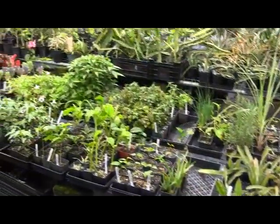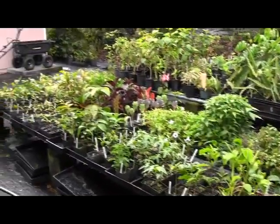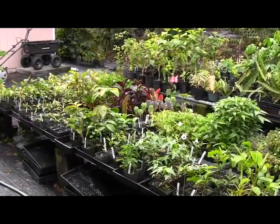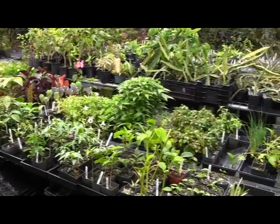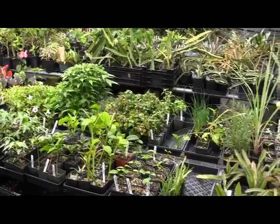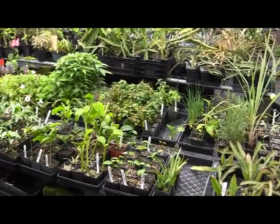So let's take a look out here at some of the stuff that I'm growing and maybe give you some idea of how I'm presenting it. There are so many ways that you can lay out plants in a nursery. Now, I'm working on getting myself some sign tiles for this stuff here. I've got to acquire some plastic stakes that stand up higher.